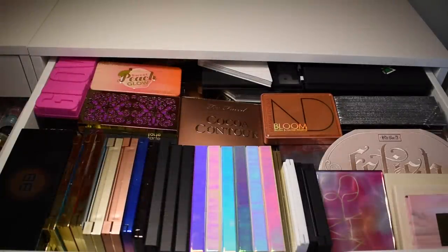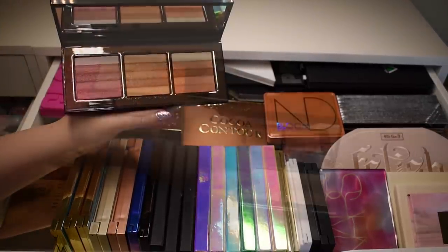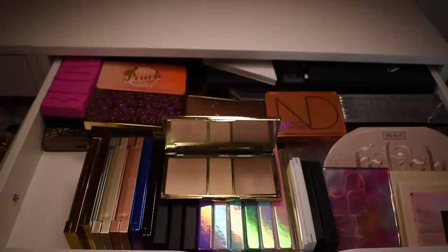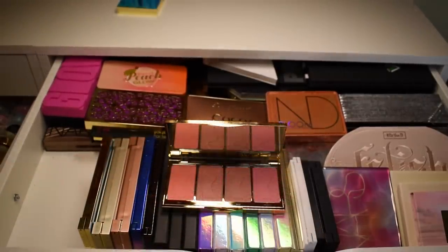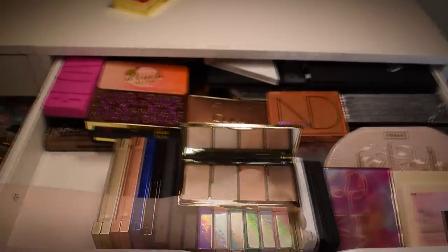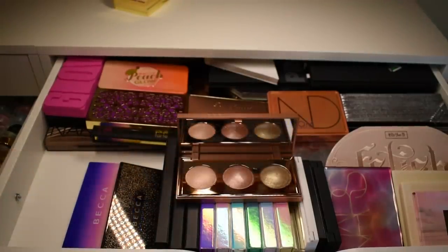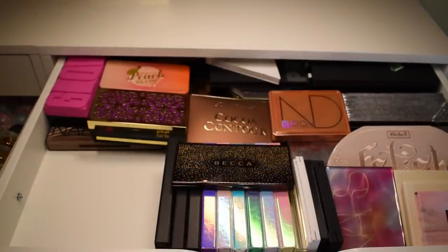This drawer is full of a lot of my face palettes. This is a Bobbi Brown Highlight and Glow Shimmer Brick Palette. This is a Bobbi Brown Highlighting Trio. This is a Tarte Skin Twinkle Highlighting Palette. This is a Tarte Blush Palette. This is the Tarte Skin Twinkle Volume 2. This is the Stila Little White Lies Palette. This is the Stila Shine Bright Palette. This is the Becca Light Waves Palette. This is the Becca Blushed with Light Palette.